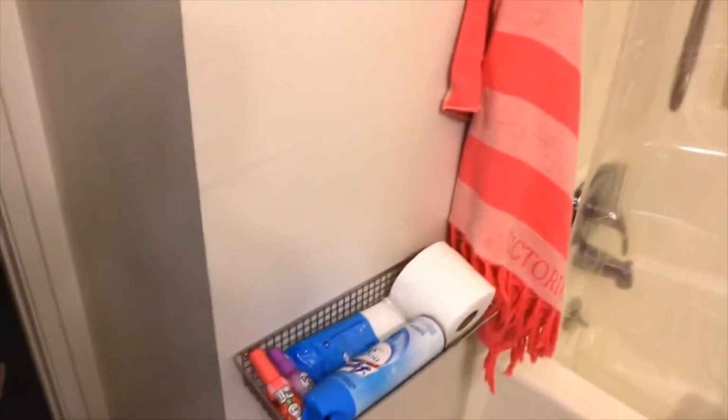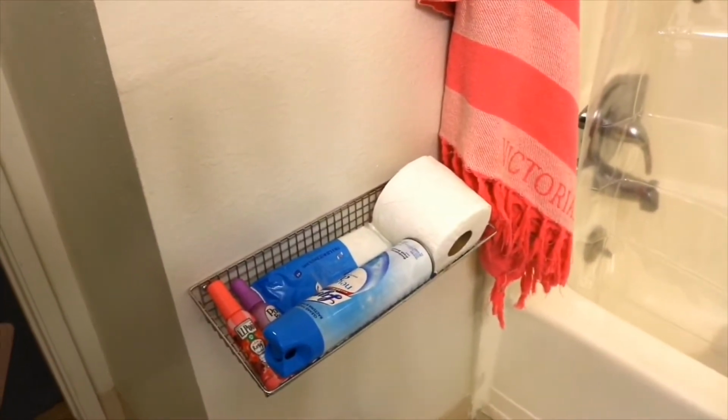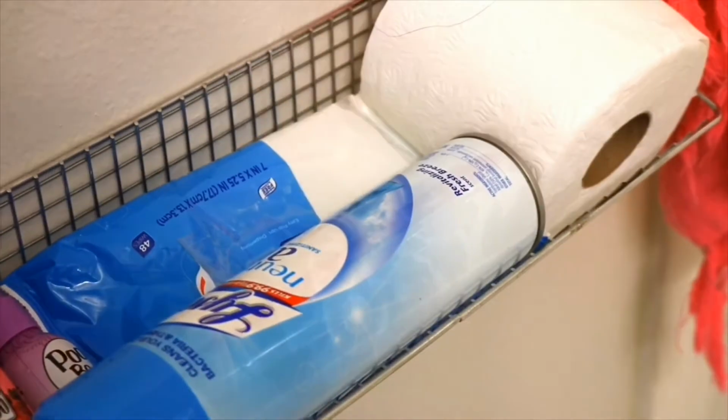And on this wall, I just have this little makeshift holder that I put together myself. I have it holding the Poopourri, Lysol spray, some towelettes, and toilet paper. And then just above that is hanging my towel and my shower cap.